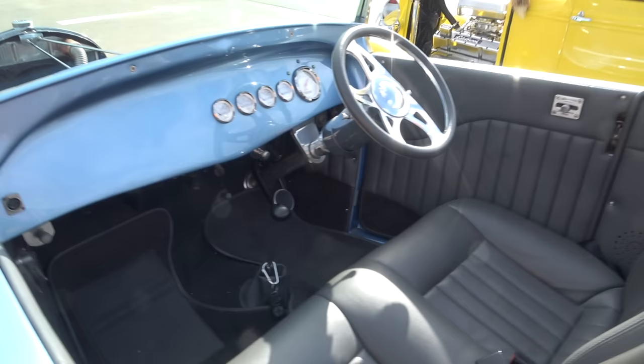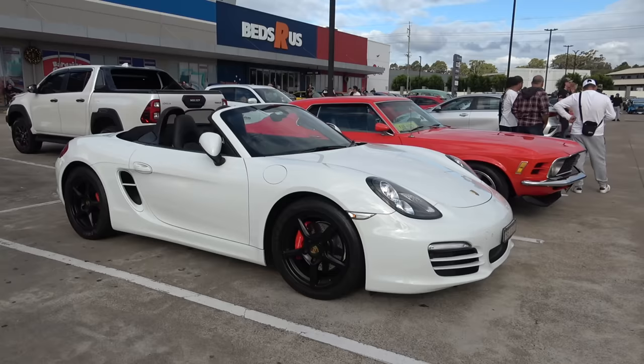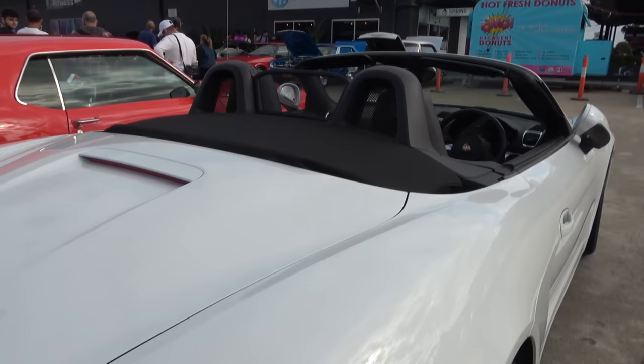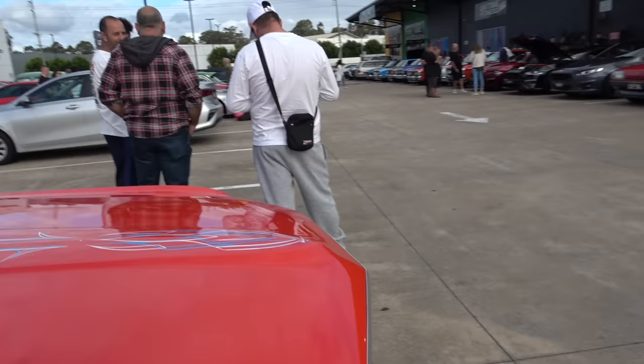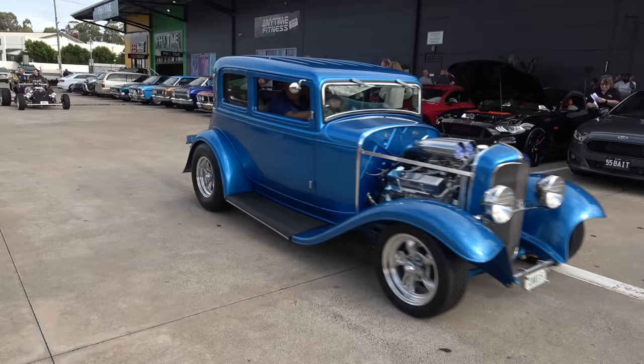Sick stuff. And another lovely Mitsubishi Evo, looking sweet. So here's the wild Porsche we're looking at, rolling in earlier. Very nice. The beautiful red Mustang. Beasts rolling in. Magic hot rod.